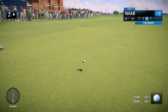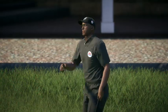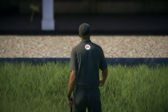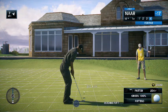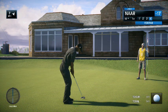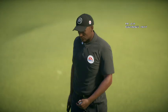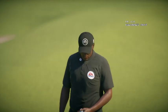Wow, I thought he made that. Speed wasn't bad on that long putt, but the read wasn't very good. This one just requires a little bit of focus. That's how you keep a round going, make them from that distance.